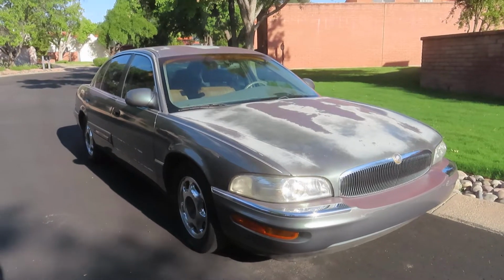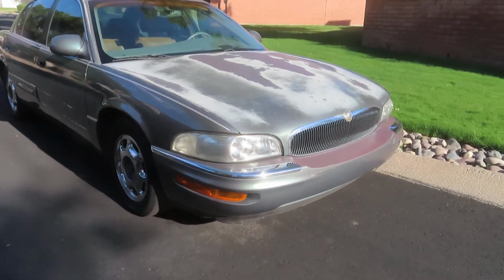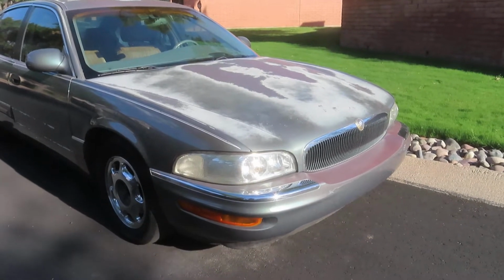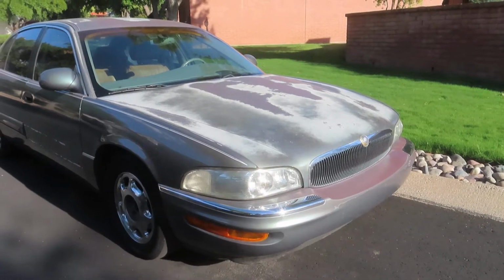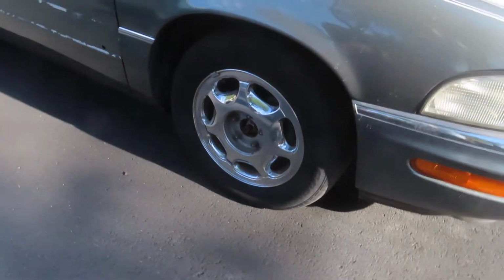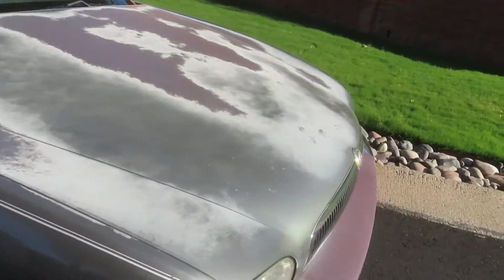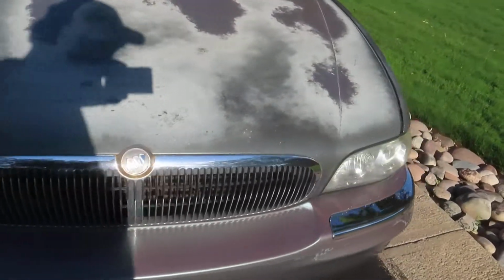They were decent cars actually. They're comfortable, they ride nice. They came with a V6. This one has some nice Arizona patina to the original paint, it looks like. Has factory chrome wheels with a couple missing center caps. This piece of molding missing in the trunk. What it doesn't have is any rust. It's got about 150,000 miles on it.